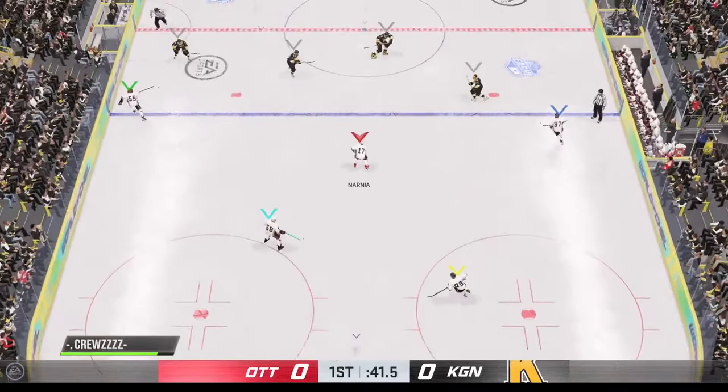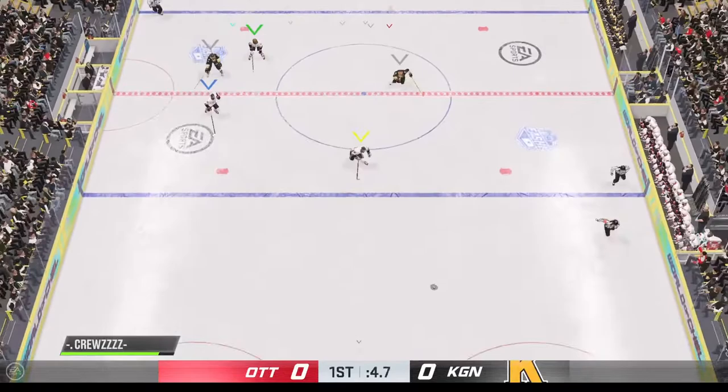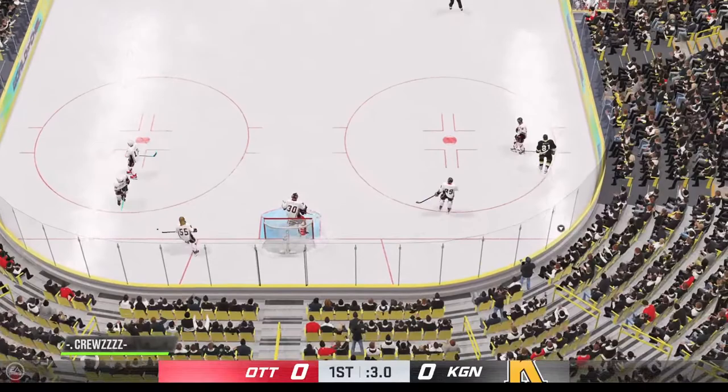Handles the puck. Nice, big touch. Here's a chance. A little too much on it and it sails high. He got a lot on the shot and he's in good position.